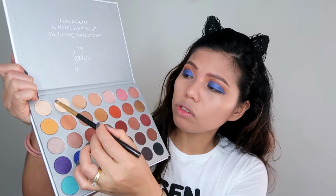So, I'm using for the highlights for my brow bone. Sorry. I'm using the lighter shades here. So, ito, I'm using this one for the inner corner. So always tap the excess, guys, because you don't want to have like powder. So I'm gonna use this one.